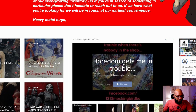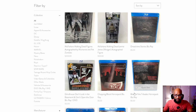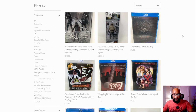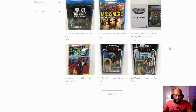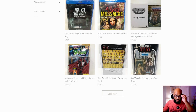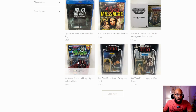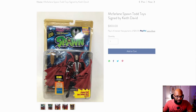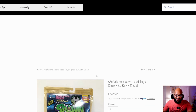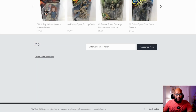It's not the best designed website in the world, but here's a look at some of the things they sell. Some of the older McFarlane toys, the Walking Dead figures, of course, the prices have gone up since then. It's like he's got some Blu-rays, Masters of the Universe stuff, on-card Star Wars figures here. So, okay. Oh, a Todd McFarlane Spawn signed by Keith David. You got a Spawn signed by Keith David for $100. All the best. Love, Keith David. Oh, that's awesome. Keith David. All right. Sweet.